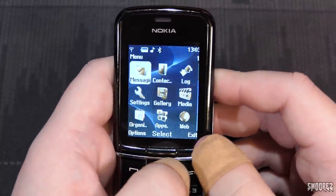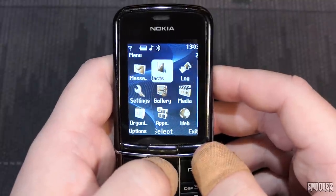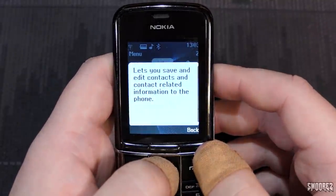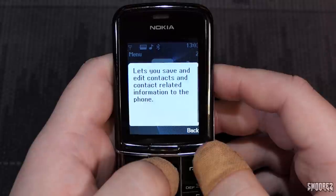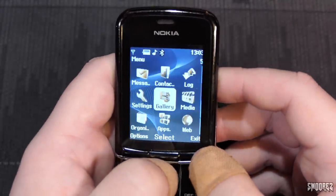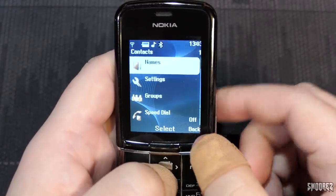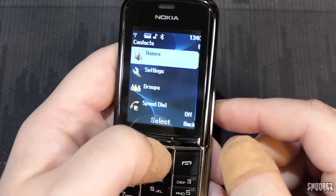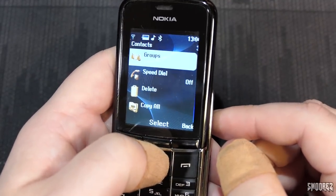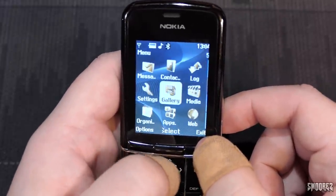You'll actually find that this is running the Java operating system that we've seen on some of the iPhone clones, but it's got an S40 series skin on it. Lets you save and edit contacts and contact-related information to the phone. That's great. Contacts obviously probably doesn't have contacts in it because I think I've wiped this. I'll just have to press 2 because I can't press up on the D-pad because it just... Oh, I can do it now. There we go. Log, there'd probably be nothing in there but the usual stuff. We'll come back to settings.